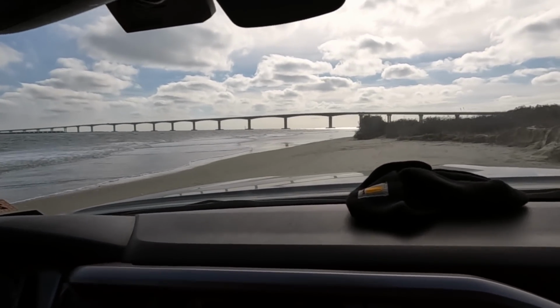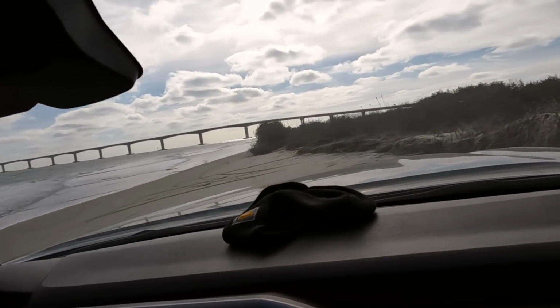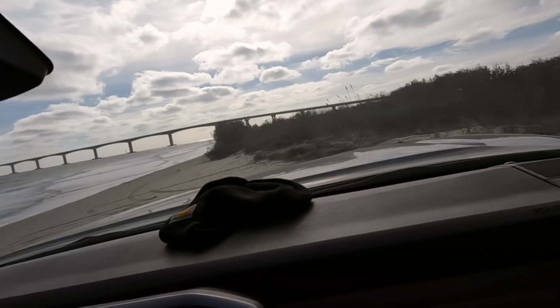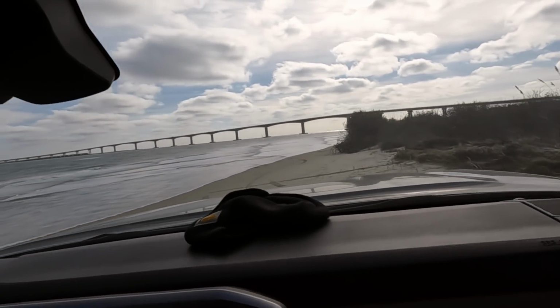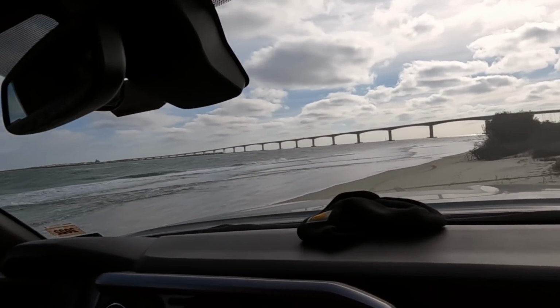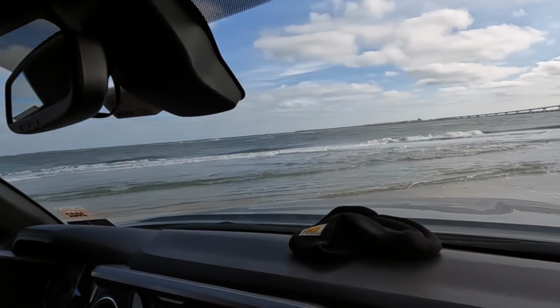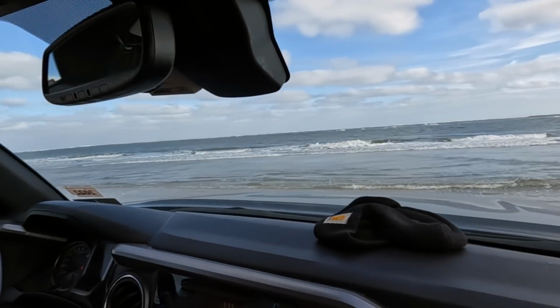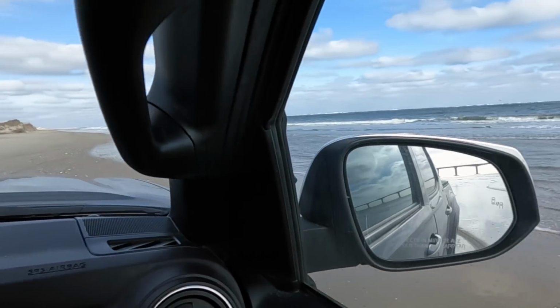So we are going to turn around. Gotta get really tight here. Just wait till this wave goes out. You'll have room to turn. There you go, buddy. Am I gonna? Yeah, you're good. Just make a tight turn. Yep, good. There you go. All right.